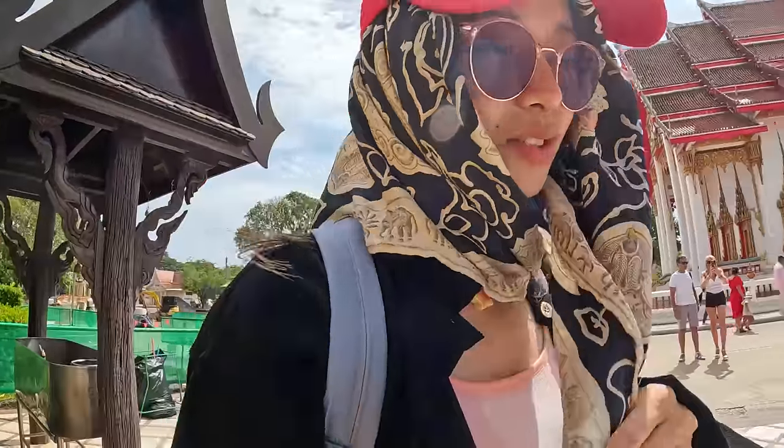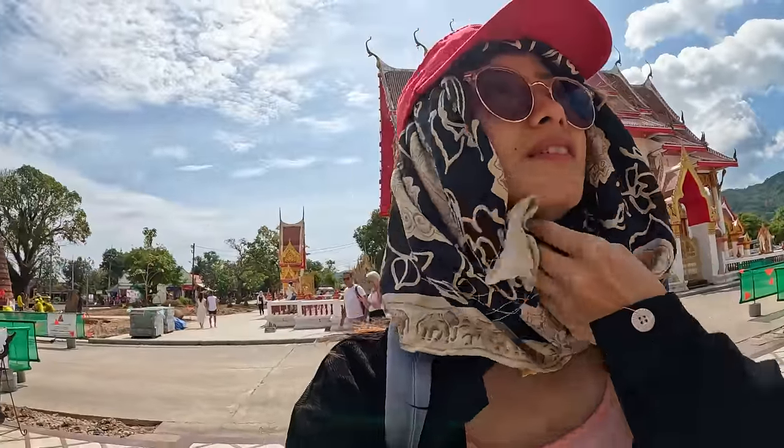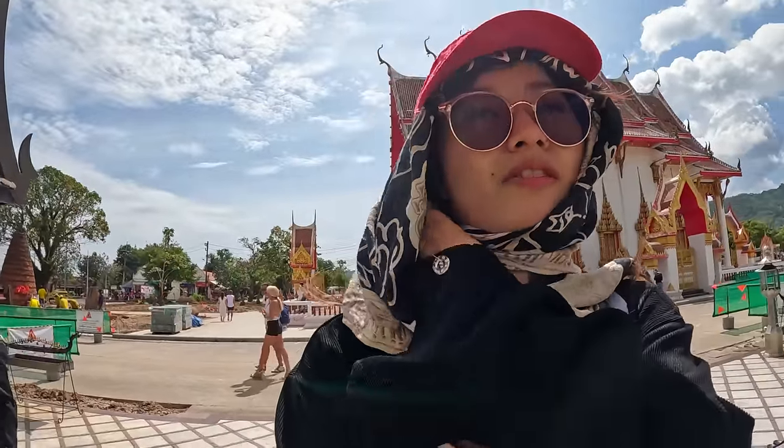We've been wearing the shoes for so long, so just keep them here in the strong sunlight to clean all the bacteria in our shoes. Just kidding. Okay, let's go.